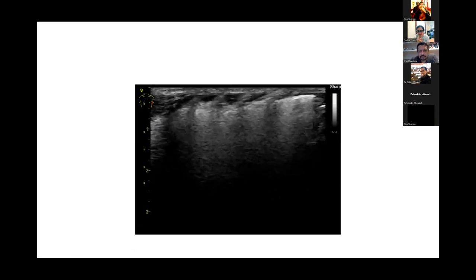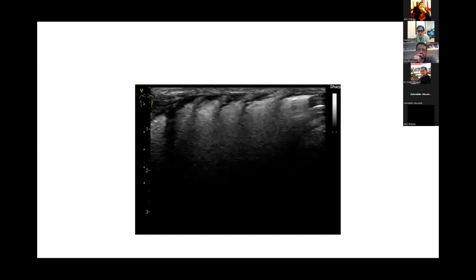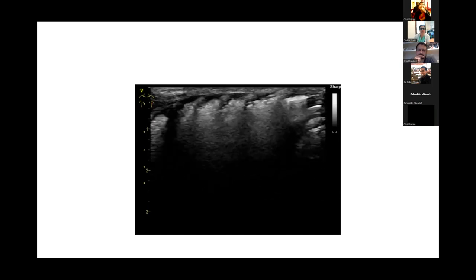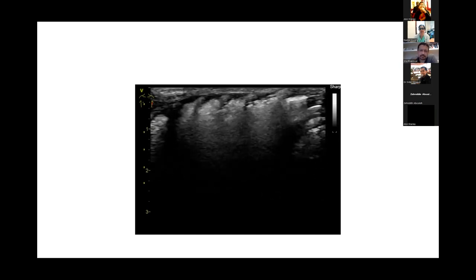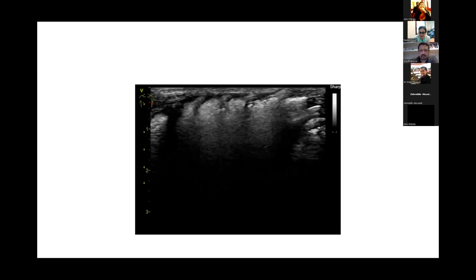I think it's a constructed image because of the way the scan is being done. I think once you scan more perpendicularly, you will see them a bit differently. But maybe there are some and I can't see it. I see there's one over here that keeps jumping in and out on the second intercostal space from the left. But it's difficult to say. I think it's the scan.